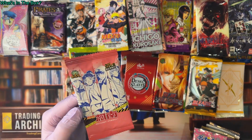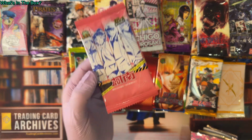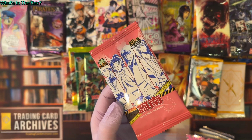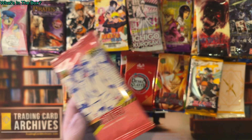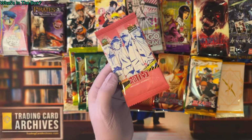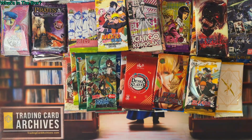Here is a, oh, I forgot his name. What is it? It's a Inspector. Oh, he's a Detective Conan. There we go. Got it. Sorry. This is Detective Conan. Oh my God, I feel so bad. I'm sorry. By Little Frog, Detective Conan cards.